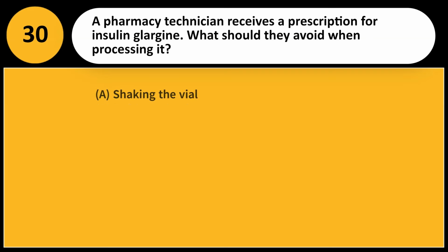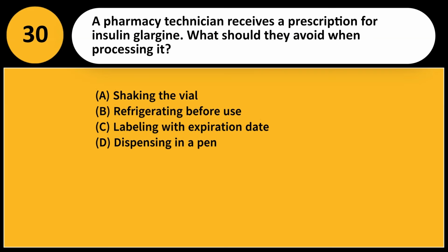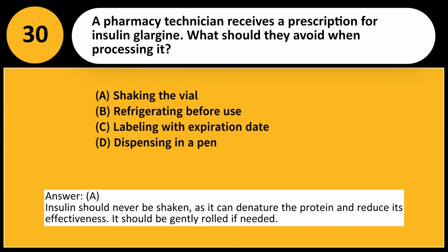A pharmacy technician receives a prescription for insulin glargine. What should they avoid when processing it? A. Shaking the vial. B. Refrigerating before use. C. Labeling with expiration date. D. Dispensing in a pen. Answer, A. Insulin should never be shaken as it can denature the protein and reduce its effectiveness. It should be gently rolled if needed.